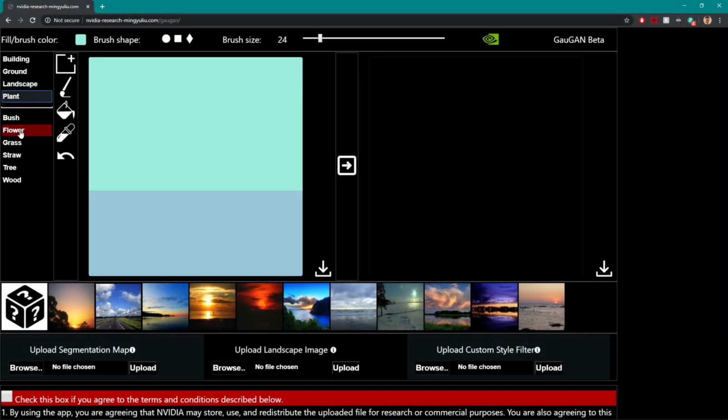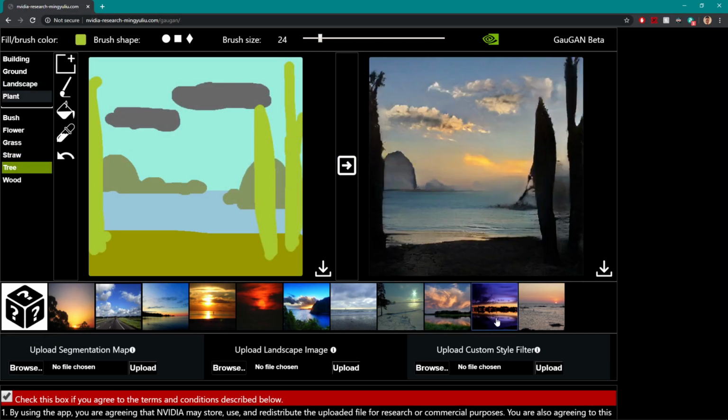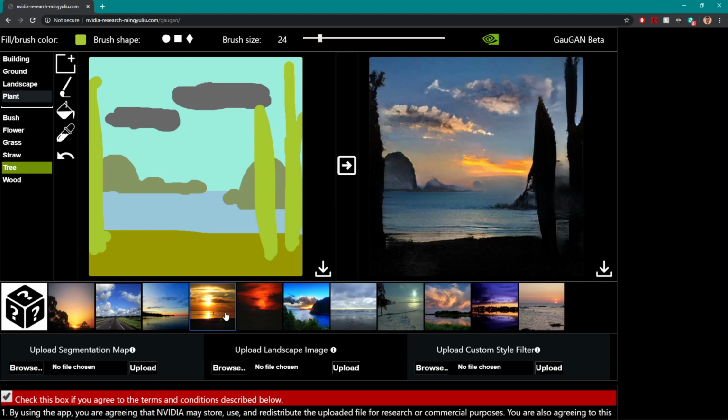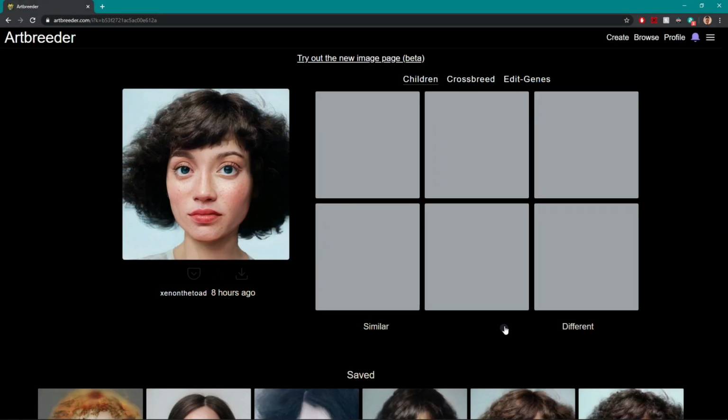NVIDIA Gauguin, I think that's how you pronounce it, is a software that allows you to draw in super primitive paint with a specific property you want, like water or land, and it will automatically generate a painting for you. This is all AI based and makes me scared for the future. And check this one out.